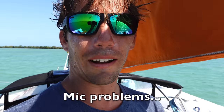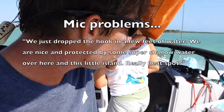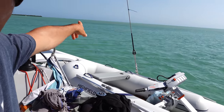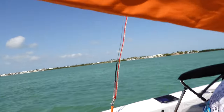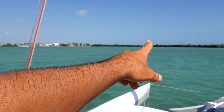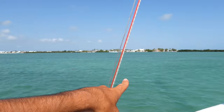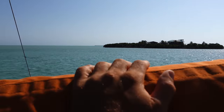We just dropped the hook in like 4 feet of water here. Actually a really cool spot. We're protected by a little island over here and some really shallow water, probably less than a foot deep. The breeze can come across, and if the wind picks up, it would be a really good kiteboarding spot, with really flat water. And it looks like some pretty nice houses over here on Summerland Key, and over here it looks like someone's own private island. Pretty cool little spot.